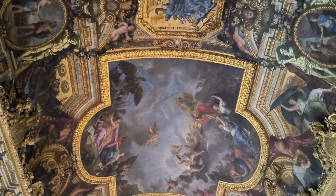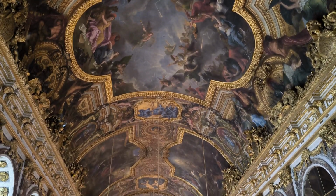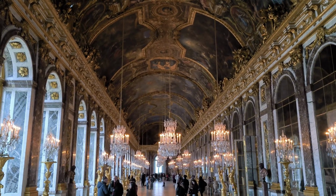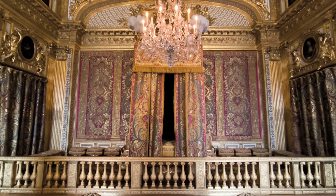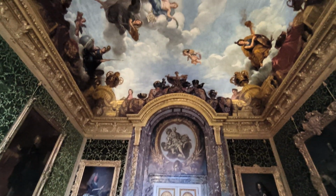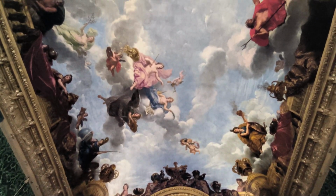Every year, 10 to 15 million tourists visit Versailles, so it's one of the most visited historic sites in the world. Château de Versailles is known for its grandeur and historical significance. It's a former royal residence and is located about 20 kilometers away from Paris. It takes around 40-50 minutes from Paris to reach the chateau.